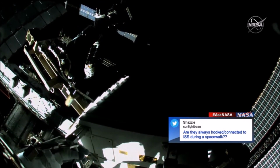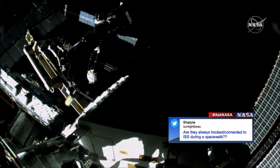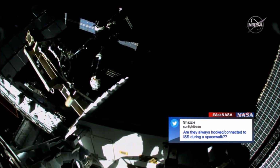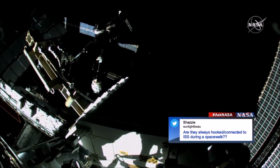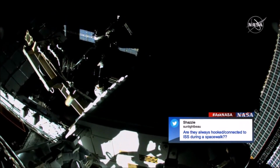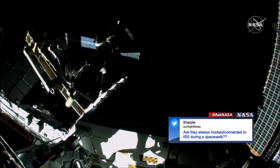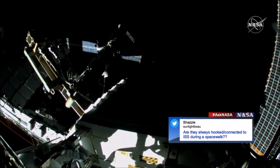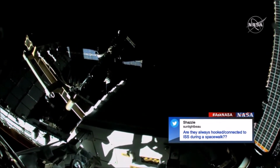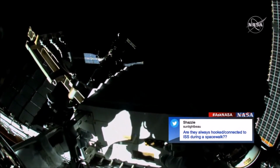However, in the unlikely event that they become untethered, Marshburn and Barron both have SAFER units on. SAFER is a shorter way of saying Simplified Aid for EVA Rescue. If you're familiar with the jetpack, the SAFERs are not too far off. They're worn during spacewalks as a precaution only, and they're only used if an astronaut were to become untethered from the space station. In this unlikely situation, the astronaut would use their SAFER to propel themselves back to the space station, just like a jetpack.